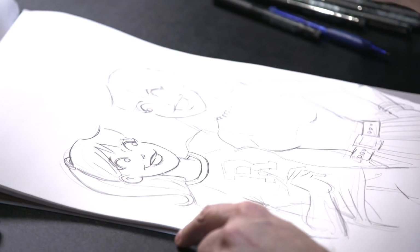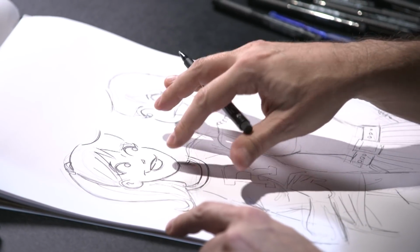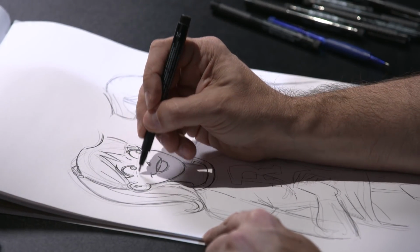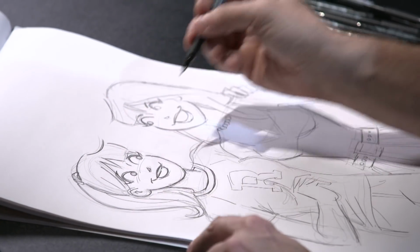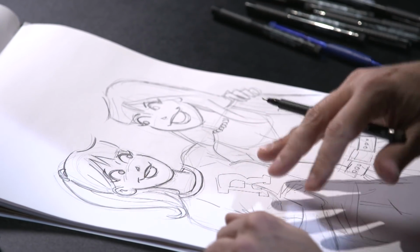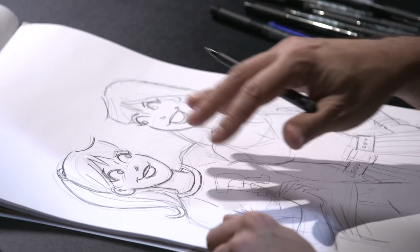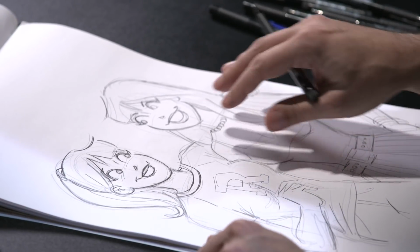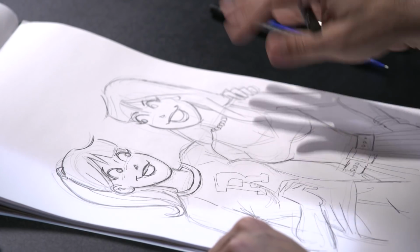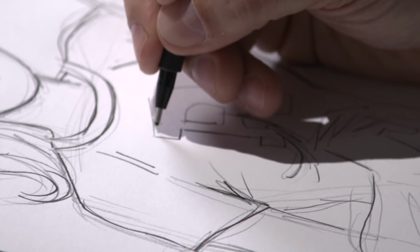And again, with the simplicity of the lines, I can do a little line like that, and it gives them a little contour on their face. But sometimes when people are starting out and they try and put little lines and details, one little line can age a character quite a bit. So you've got to be really, really careful.